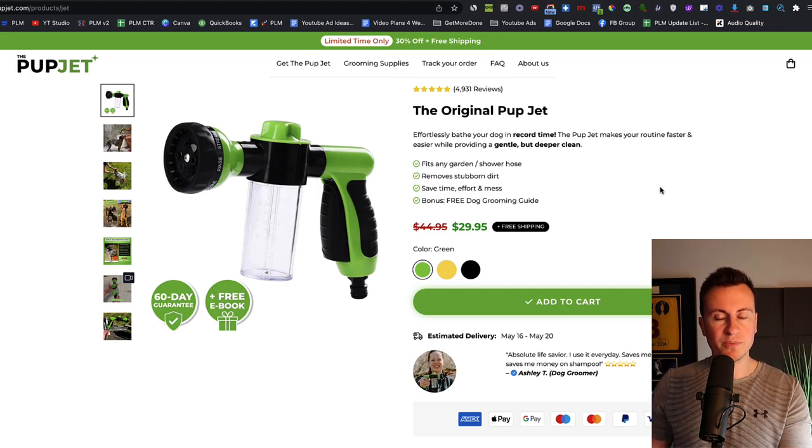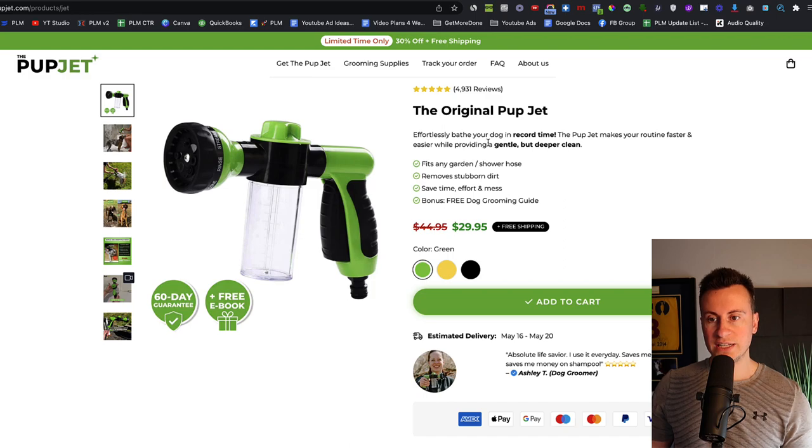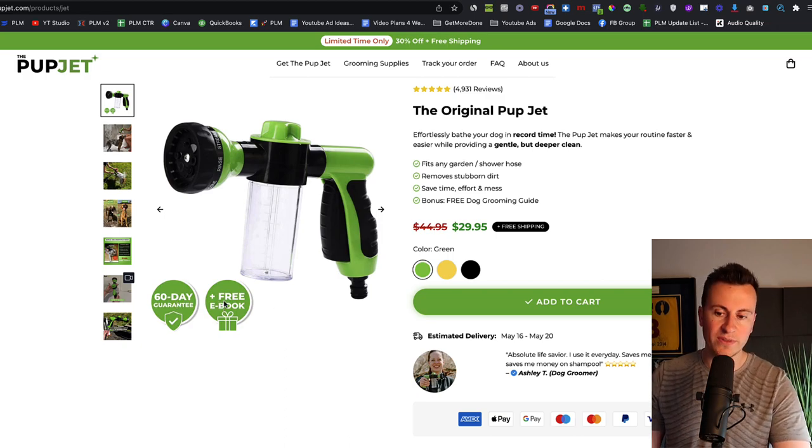A couple of custom things which I've noticed will help differentiate them and set themselves apart from any competition. Obviously everything is color coded towards the same color of the product, which is a nice touch. They have this 60-day guarantee, which is longer than the typical 30-day that everybody goes for. These are custom icons which they've put on their product images. And they also give away a free ebook with every purchase.